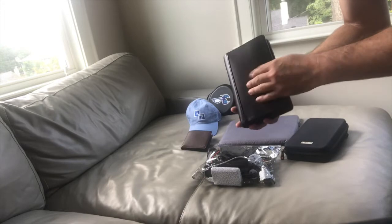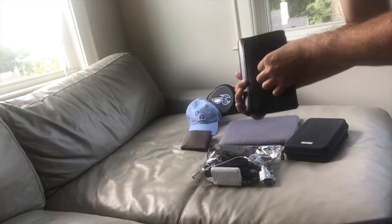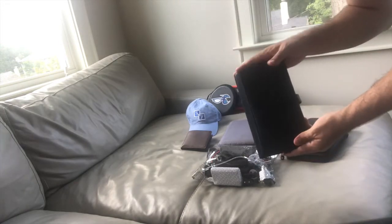I keep my passport in this Toomey travel wallet. Makes everything very easy, and it's an RFID holder, so I don't have to worry about anything being stolen through radio waves.